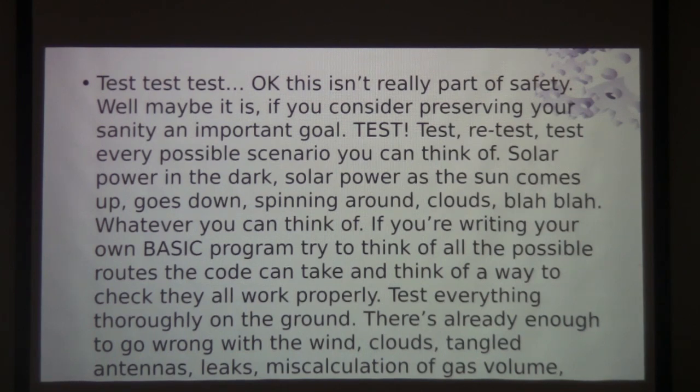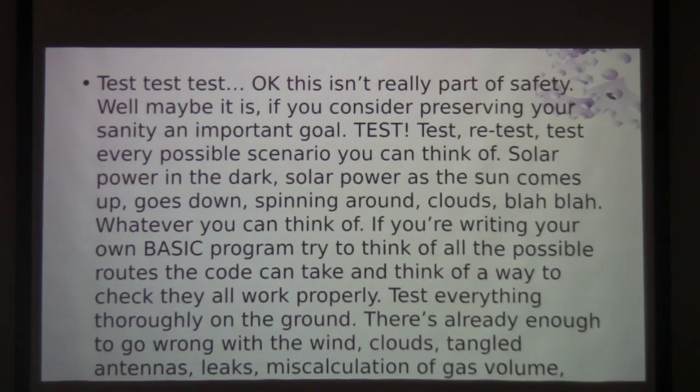So as I said, test, which is not really part of safety, but it's sanity. You need to look at every possible scenario you can think of and just make sure you test everything.